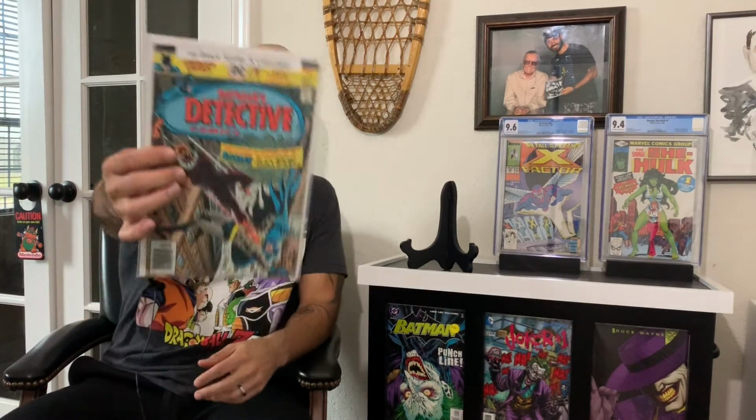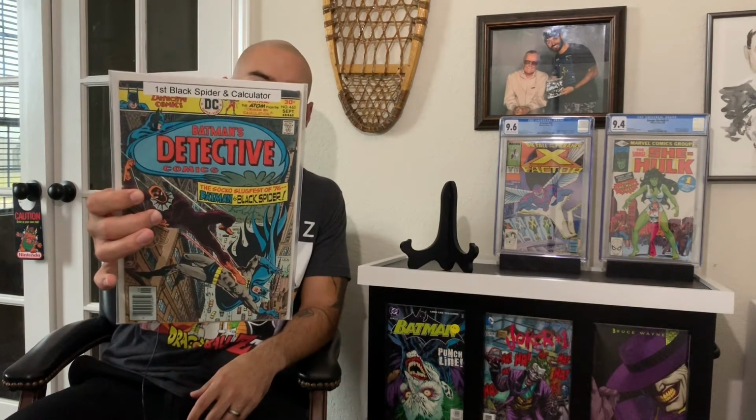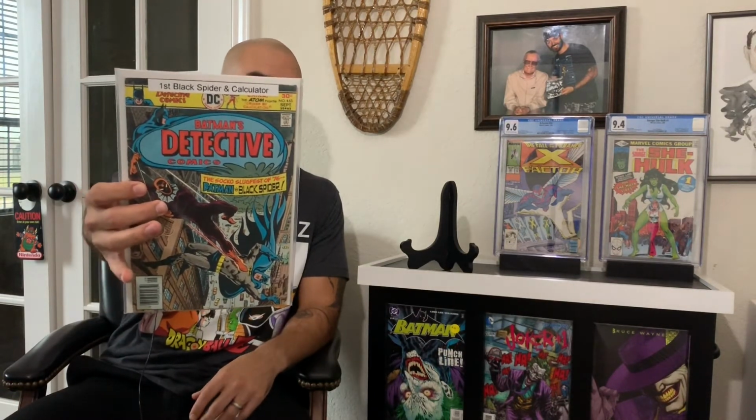So this book I'm going to show will be the last book I show, but these first two are actual Detective Comics, Bronze Age books, late 1970s. We're going to go with this one first, Batman Detective Comics 463. That is the first appearance of the Black Spider. This is actually one that I was missing in my personal collection.